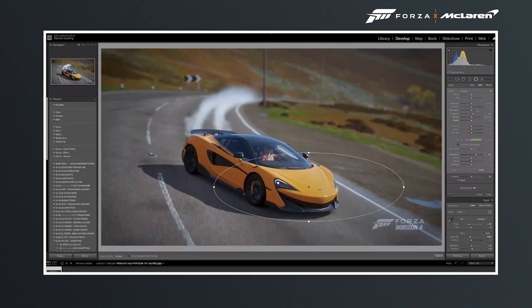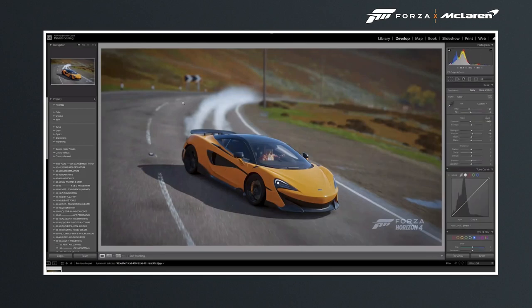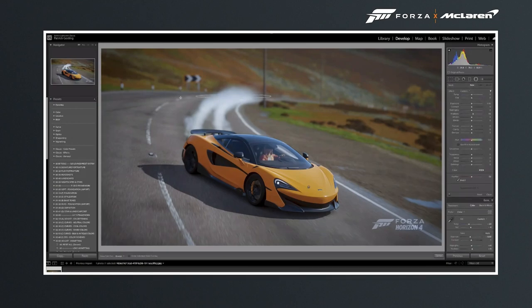It looks amazing. The angle of the car's great. The smoke looks good. I'll tell you what we could do, actually. We could just put a little radial filter on there and just try and make the smoke just look a little bit more banging.